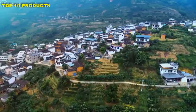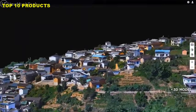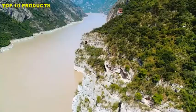In areas with elevation changes, flight paths that follow the terrain let you fly safely while improving the accuracy of data outputs.